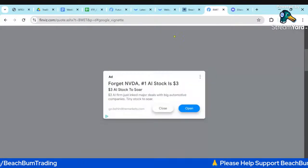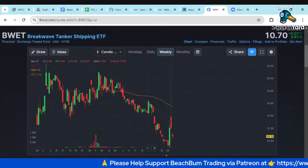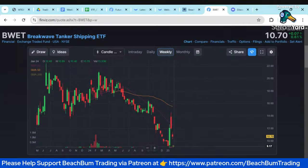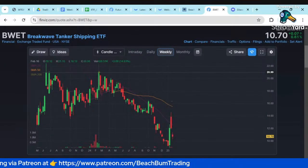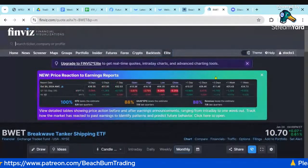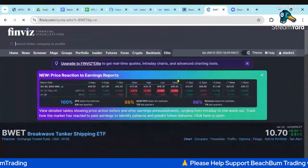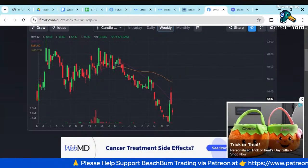But again, if we zoom out a little bit, see, it's got some nice price action, goes from 10 to 14 pretty quickly. Got potential upside into the low 20s. Hasn't been around that long, so again, not super popular. Only been around since '23.